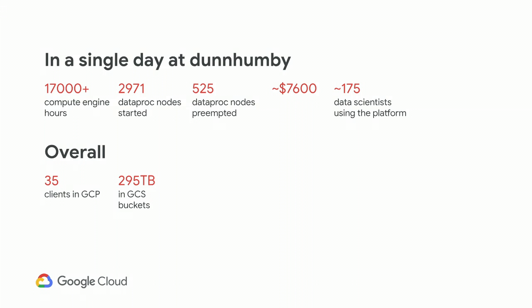Thanks to our auto-scaling feature and thanks to our short-lived clusters, which we encourage our data engineers to spin up as and when they need, on the particular day we measured this, we created 2,971 nodes. That's virtual machines running in compute engine being used for the purposes of Dataproc. 525 of them got preempted. So that gives you some indication about the preemption rates that we're seeing from using preemptible nodes on our Dataproc clusters, on our auto-scaled clusters.